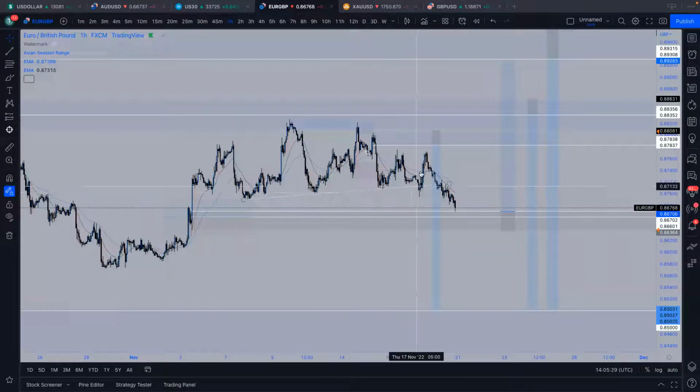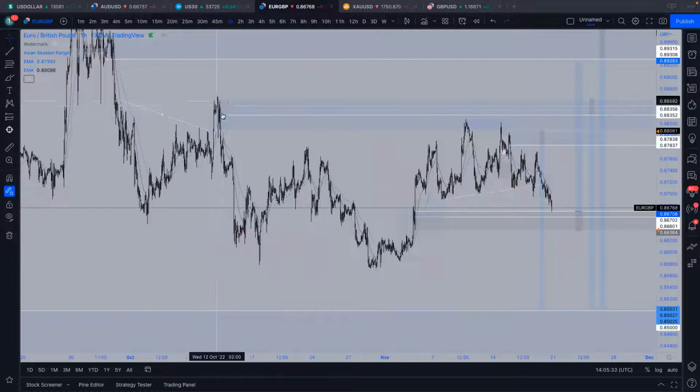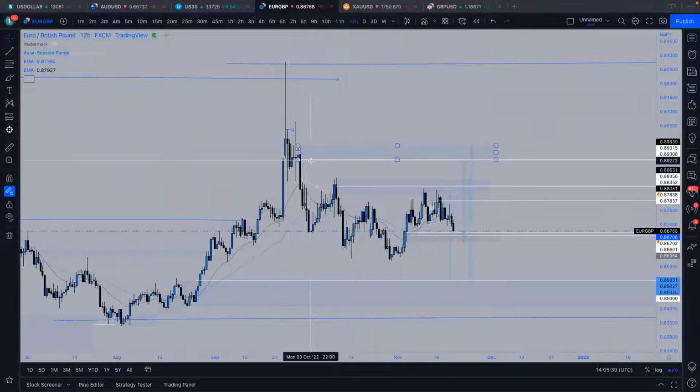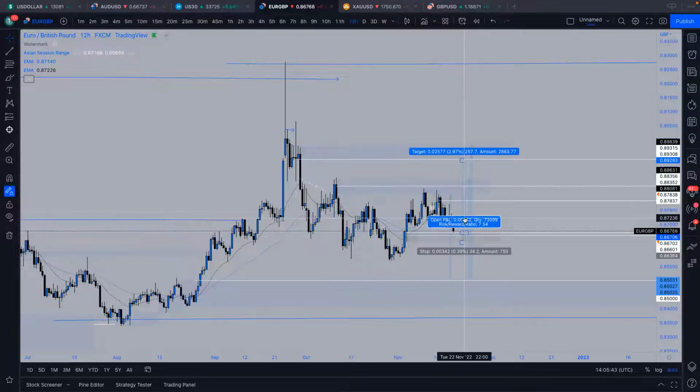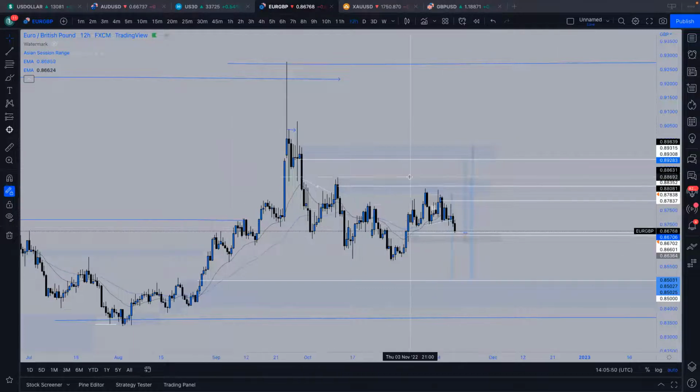And I'm going to potentially be looking for sells off this 30 minutes still, because it's still unmitigated, and our 12-hour within this zone. So first one, 1 to 11, 1 to 7, 1 to 12, and 1 to 8. So that is what I'm looking for on euro pound.